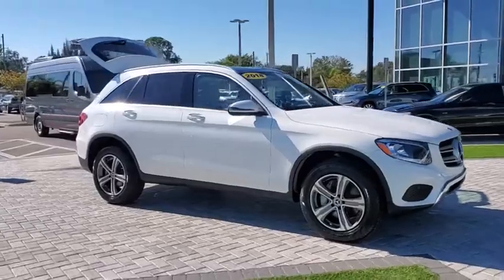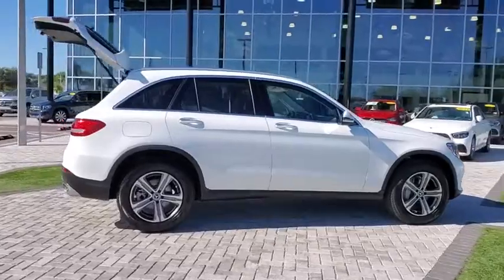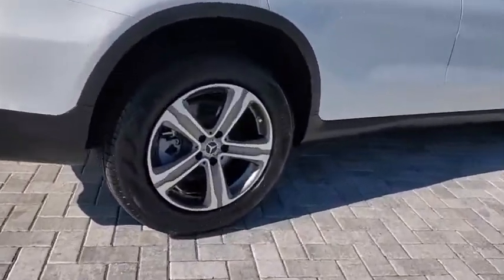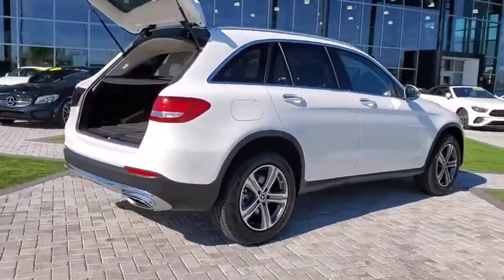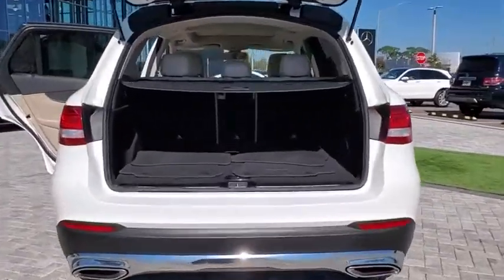We are pleased to show you the 2018 Mercedes-Benz GLC. The Mercedes-Benz GLC sets the bar for the luxury SUV. A midsize SUV that's all lean muscle and has a roomy new cabin full of style and substance. This vehicle has less than 20,000 miles.